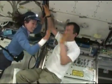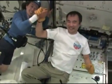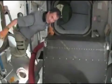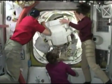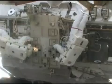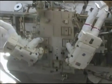Meanwhile, inside the station, Yamazaki and Expedition 23 flight engineer Soichi Noguchi began transferring cargo from Leonardo to their respective stowage areas with slow and intricately choreographed movements. Mastracchio and Anderson completed the third and last of the complex spacewalking assignments, in addition to some get-ahead tasks for Space Shuttle Atlantis' upcoming STS-132 mission.